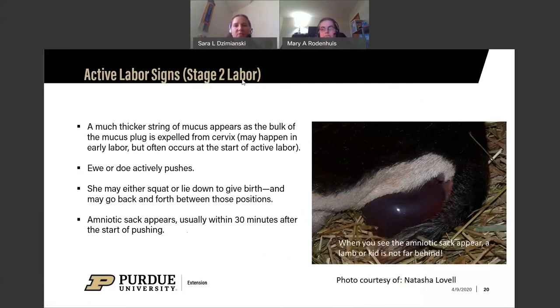Okay, so from early labor, we move to active labor. So this is our stage two labor. In stage two labor, we're going to see a much thicker string of mucus appear. And so that's the bulk of the mucus plug that's being expelled from the cervix. You may see this happen in early labor, but often you're going to see this right at the start of active labor. So from a little bit of mucus steadily dripping before, now you're going to see this long string of mucus that's going to go down from her vulva to the ground often.